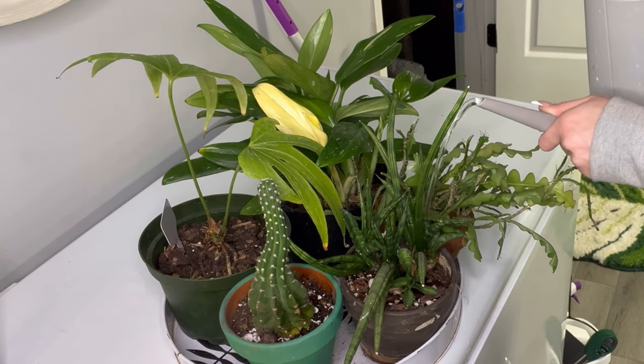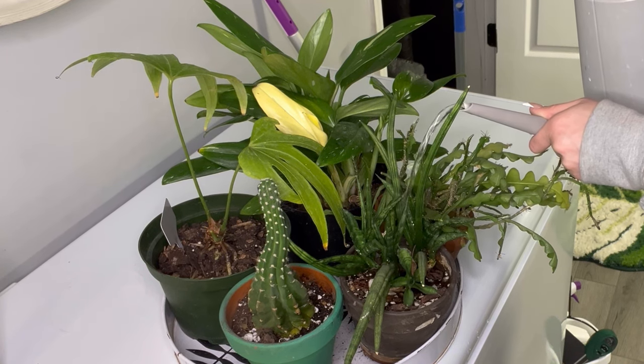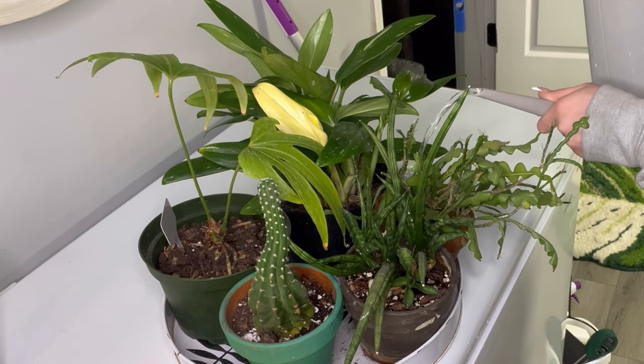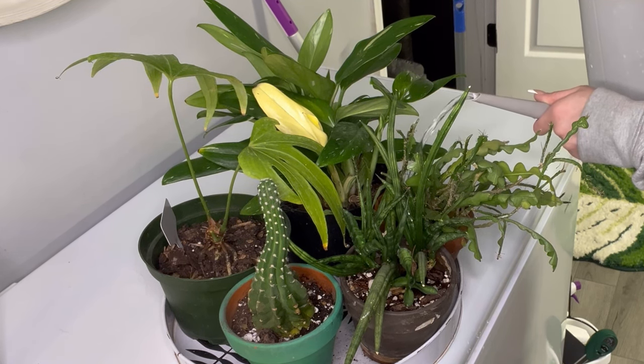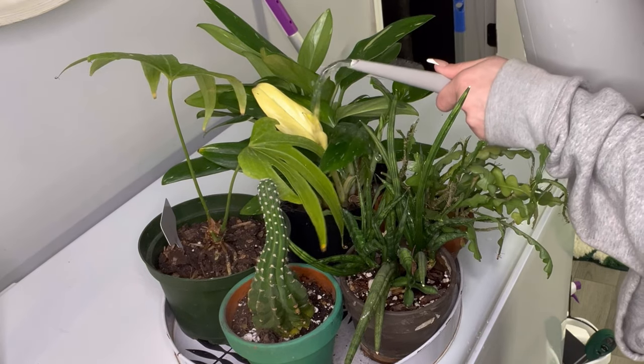These all need repotted. Specifically the small, tiny ones that look hella dehydrated, yeah. This weekend we're gonna try to get to that.